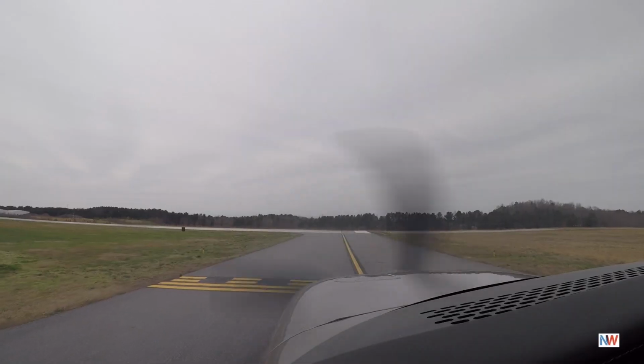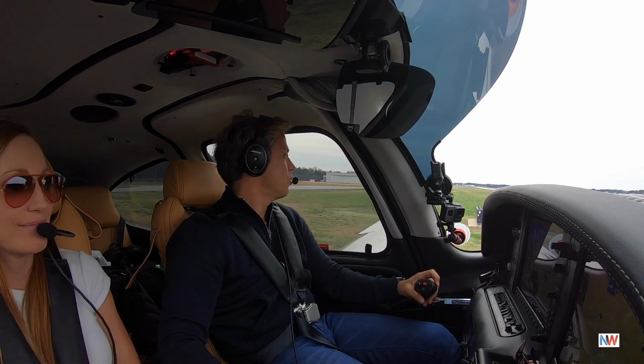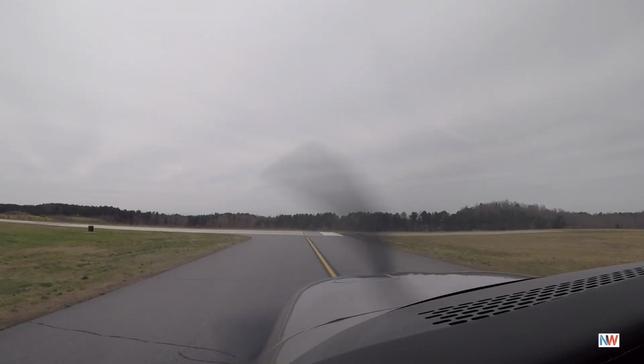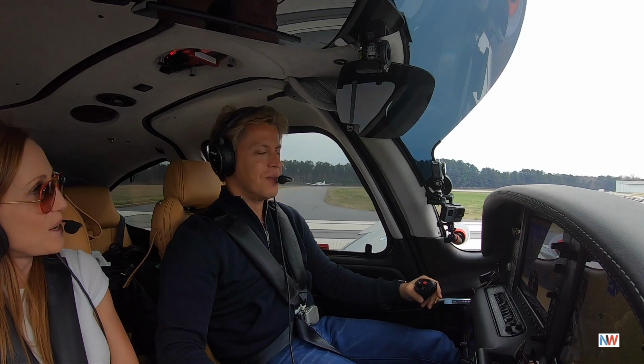Sounds serious. Just a wasp in the tower. Oh my god, get it out of there. I had one in the cockpit once. Not good. Oh, in the cockpit is much worse than the tower cab. It was almost an emergency. I believe it. Poor people.